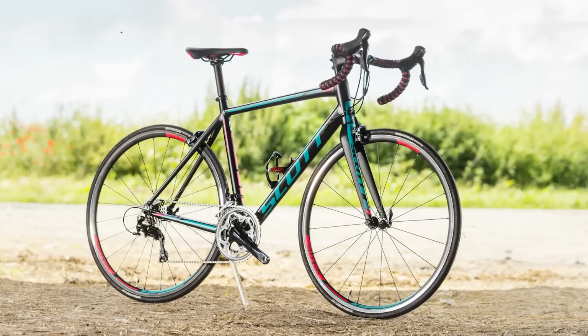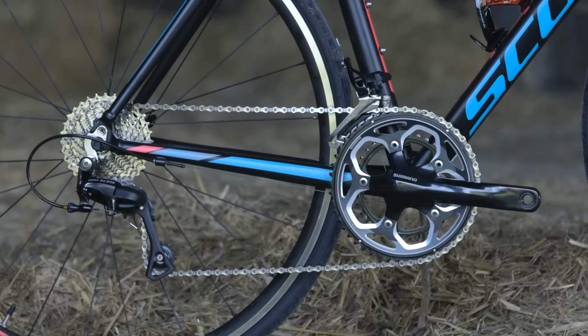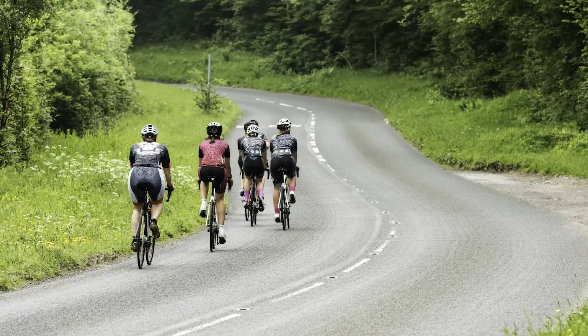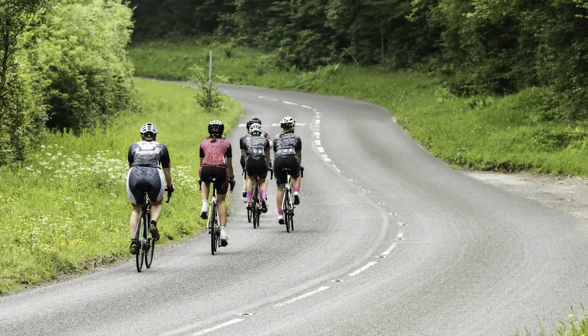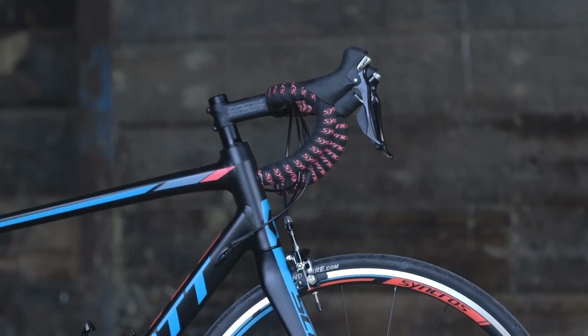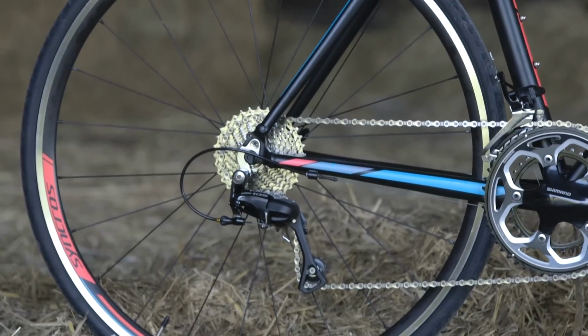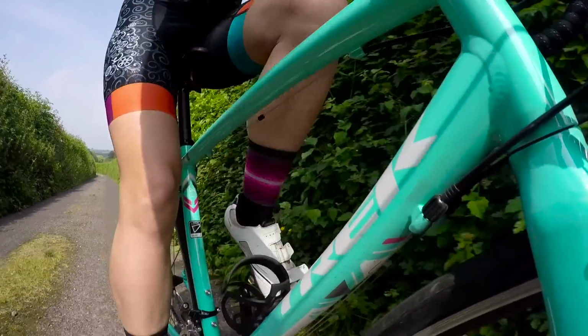However, if you are broader in the shoulders, you might find it a little bit narrow. We also really appreciated the 11 to 32 tooth cassette, which gave us a wider range of gears, a few more easier gears to get up those sharp climbs. Our testers really appreciated the look of this bike. It's quite distinctive from the others in this category, with its black background and flashes of neon colour on top. On the flip side, it's quite a stiff bike, so while that's great in terms of acceleration, our riders did feel like the ride was a little uncomfortable and uncompromising.